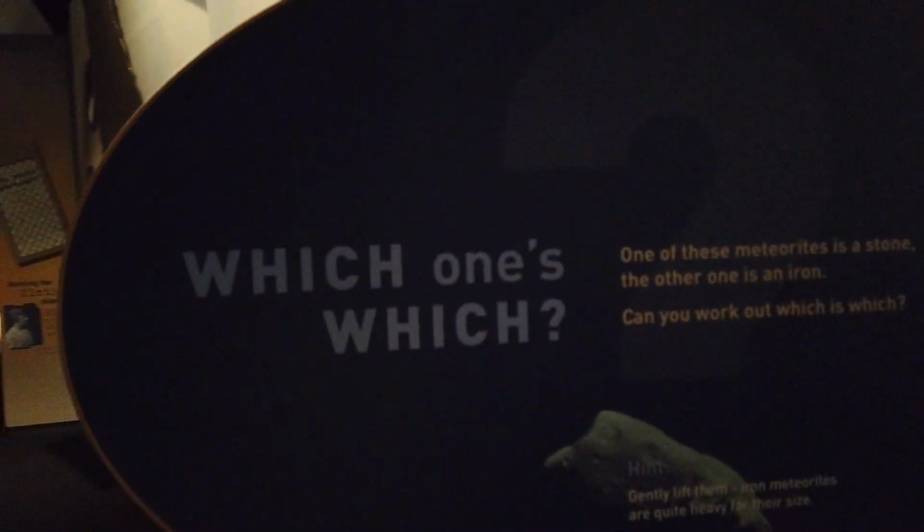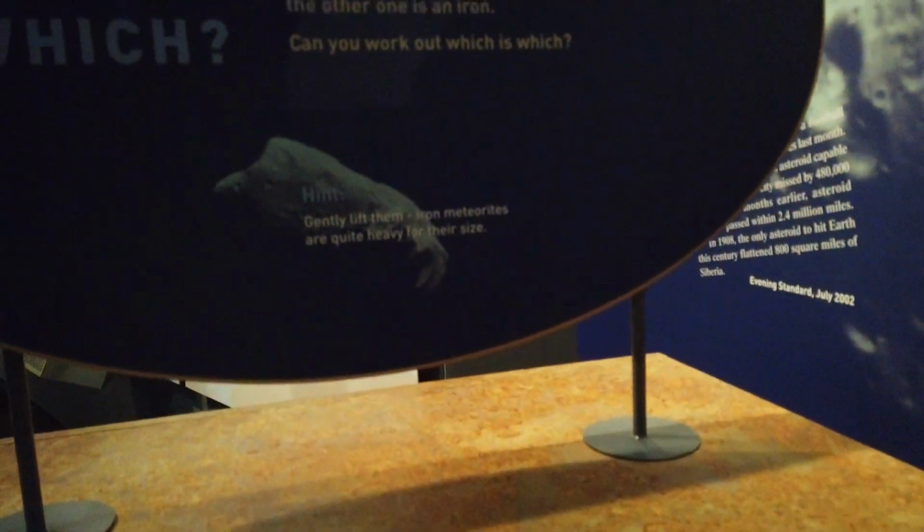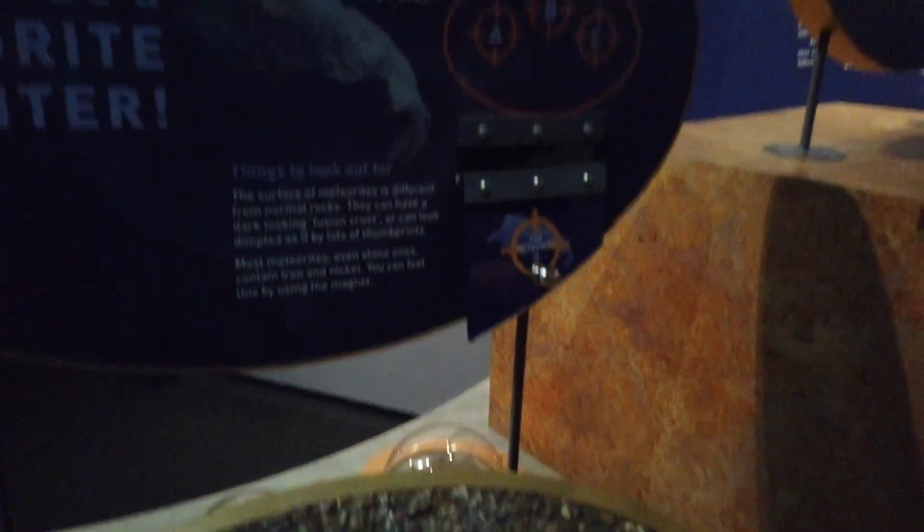Let's play the new game, which one's which? Which one of these meteorites is a stone, the other one is an iron? Can you work out which one? Hint, gently lift them. Iron meteorites are quite heavy for their size. Oh, that's stone. That's got to be iron, because that's a lot heavier. Which one do you think's iron? Oh yeah, that one's definitely iron.